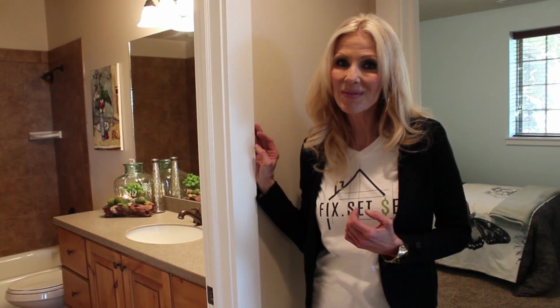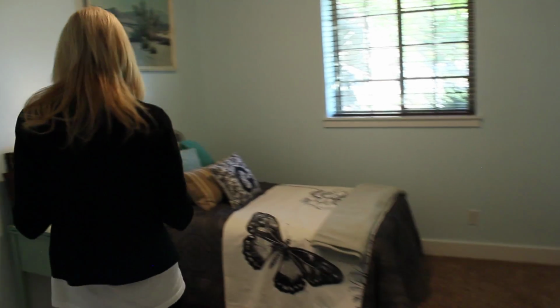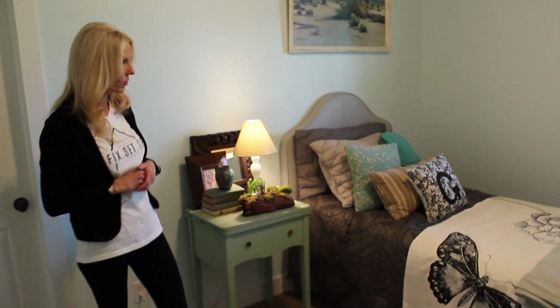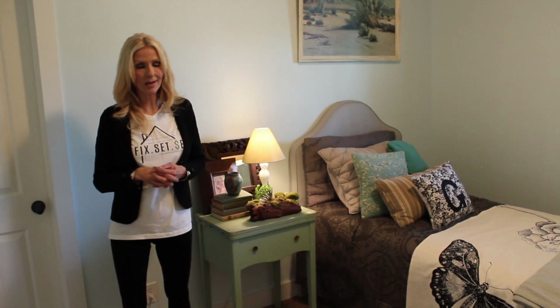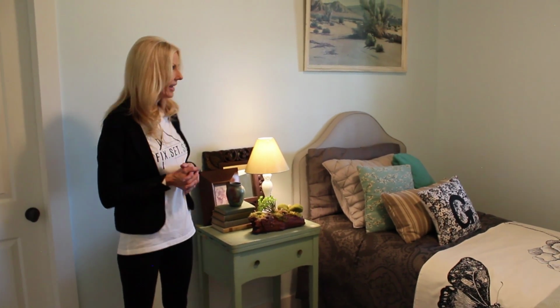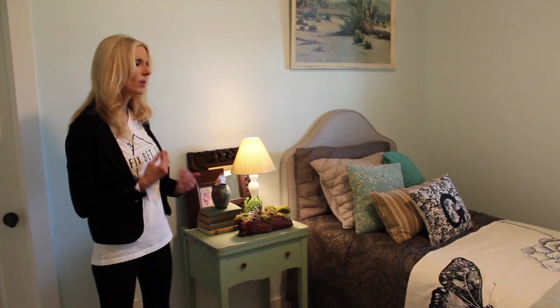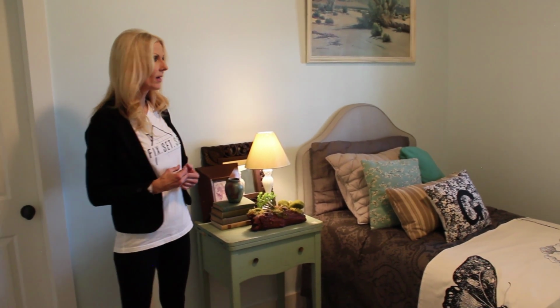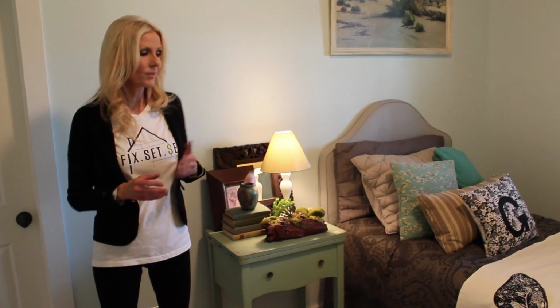Now, having said that, we had this little turquoise bluish green room here, and I had all of this fabulous decor in my staging inventory, and so we wanted to keep this room in this color because this is a very trending color right now. You see it everywhere in home decor, and so I wanted somebody to be able to visualize this room, even though it's a little more feminine in nature, of how it can be used home decor wise with this color, that if somebody wanted to use this room similar to what we're doing, they wouldn't necessarily have to paint the walls to do so.